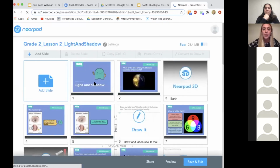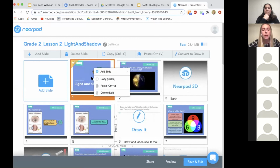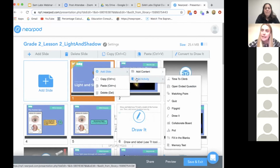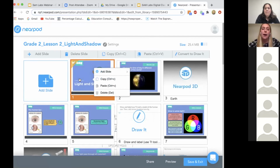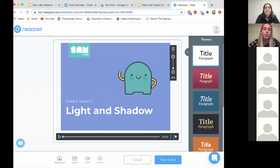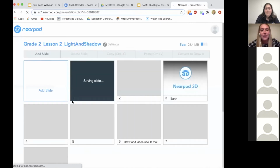From here, if you double click on a slide and go to add slide, you'll see those features that I was mentioning. There's the content and then there's the activities, and you can add the content and activities directly there. Or if you would like to remove any content or activities, you can also do that. Let's say you want to remove our audio. You click on that slide and press the trash can, and you will trash our audio, which I completely understand if you choose to do that for your students. So that's an overview of Nearpod.